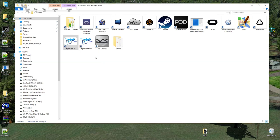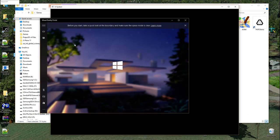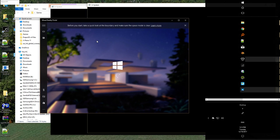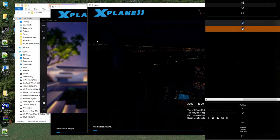Yeah, let's just try it again. So the first thing that should come up should be Mixed Reality Home, right there, the Mixed Reality portal. It should be launching then Steam VR, and I think you could hear that. And there's Xplane.